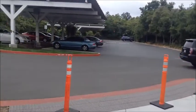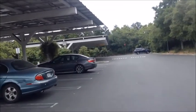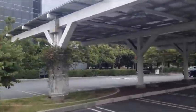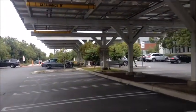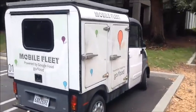Onsite haircut place things. Yeah, that is pretty cool. And I'm sure there's tours inside. I actually saw some employees inside. Got a tiny food truck powered by Google Food.